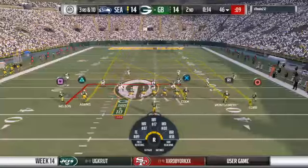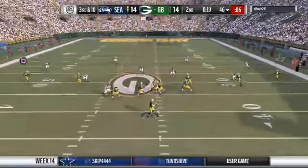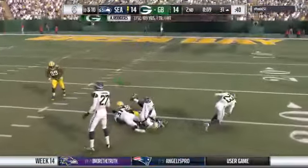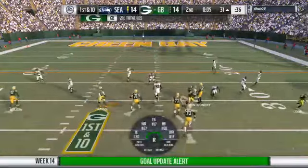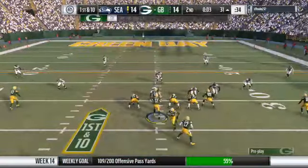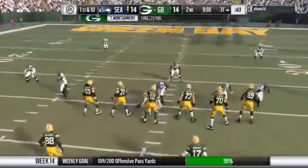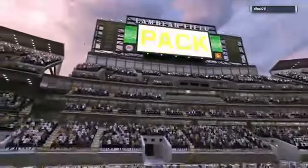God love them. They come out 5 wide, 3 of them to the right side. Rodgers going to throw. Finds his target, Montgomery. 23 yards on the play. So we've hit halftime all even at 14 apiece.